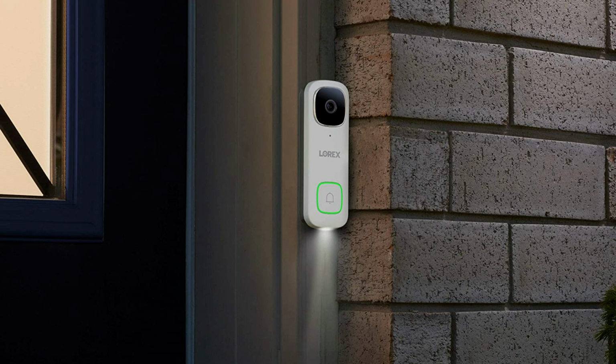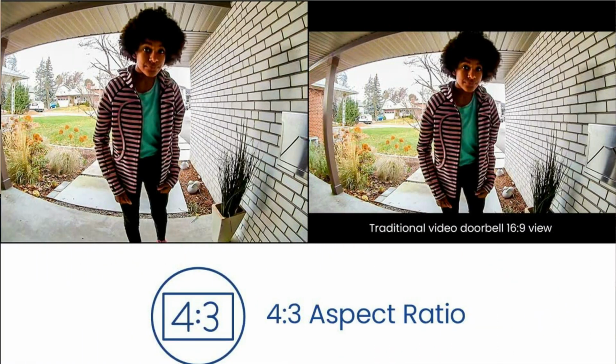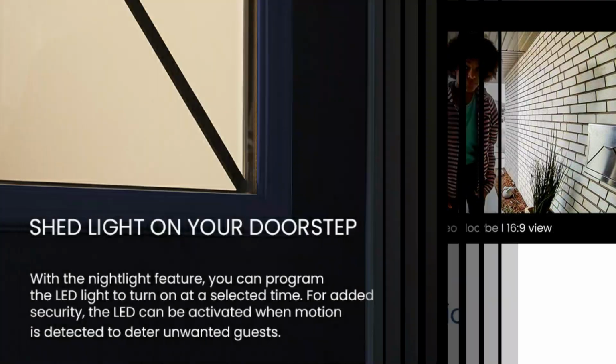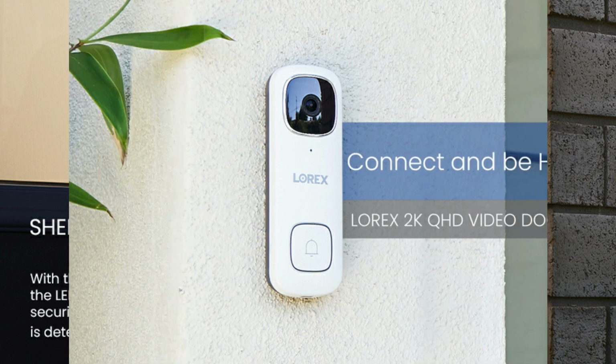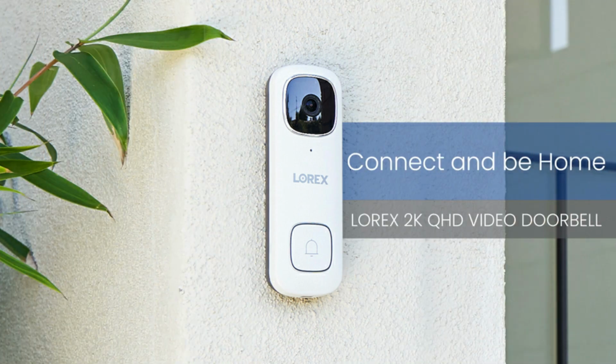Program the LED light to activate at a chosen time. And for added security, the LED light can be triggered when motion is detected to deter unwanted visitors. The 2K QHD video doorbell is installed using your pre-existing doorbell wiring. The doorbell requires 16-24 VAC or 12-24 VDC to operate. The wired connection ensures reliable connection security. The 2 included mounting bracket wedges allow for optimal positioning for the best viewing angle.